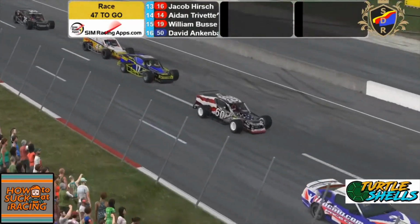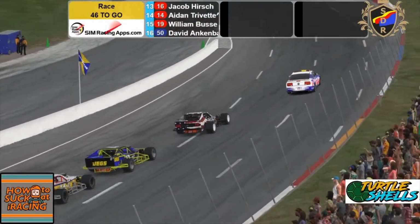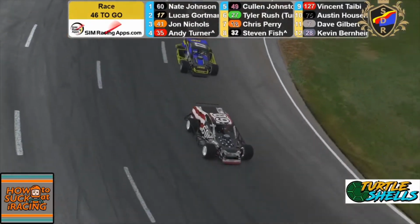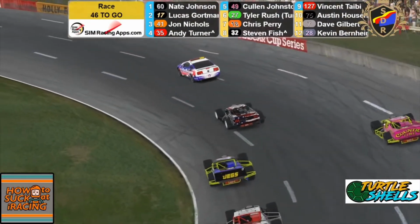As we see the number 19 come around, that's Bill Bussey Jr. fixed up and back out on track, trying to get some laps back and get back in the fight. If anybody can do it, it's definitely Bill. He's definitely a patient man, and he can get that car running again.